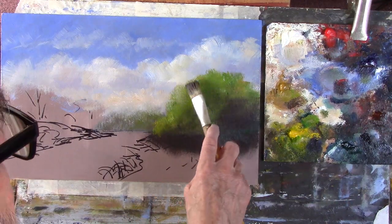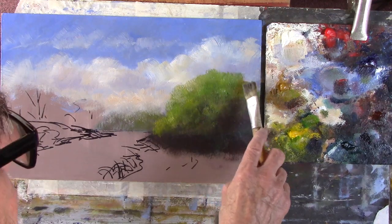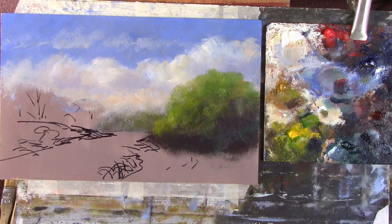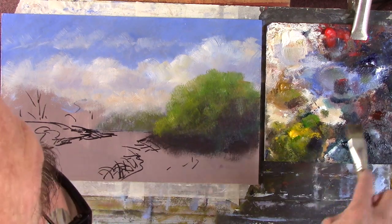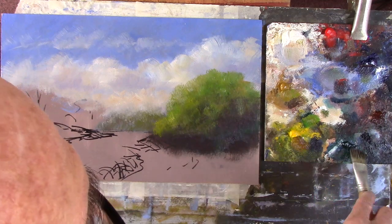Let's do something here. So you don't have to detail with riggers and stuff. There are other ways of showing it with stipple, but mainly with the side of the brush. Okay, now then. Let's add a bit of burnt sienna to that mix. And that.